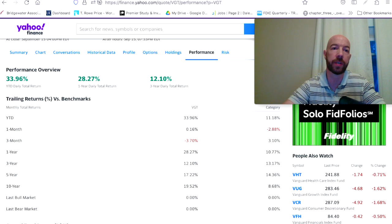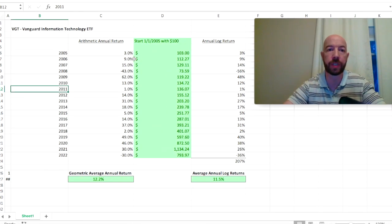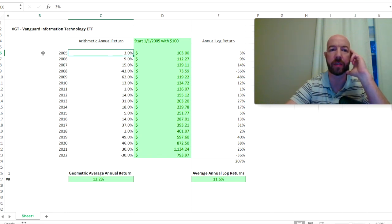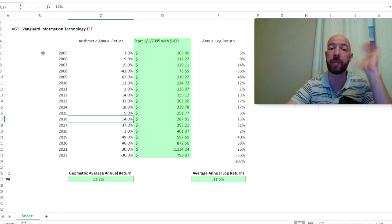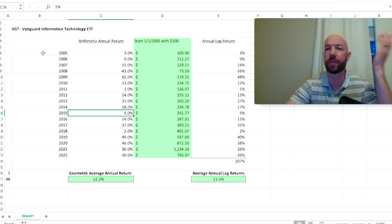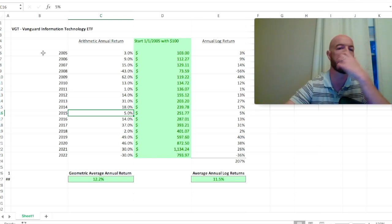I wanted to put together this little Excel sheet. Take the numbers, because I was kind of curious. I rounded them to whole numbers: 3%, 9%, 15, negative 43, 62, 13, plus 1, plus 14, plus 61, plus 18, plus 5. All these numbers just sound amazing when you read them off like that. If you're plus 5 on something, you're like, yeah, plus 5%, fine, I'll take it.